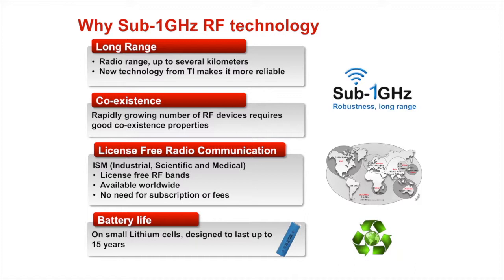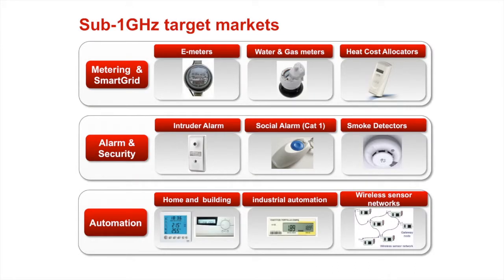TI's Sub-1 GHz radio devices are designed for ultra-low power and are widely used in low-power nodes that last up to 15 years on small lithium cells. For Sub-1 GHz, we concentrate on three main application areas. These are metering and smart grid, alarm and security, automation.